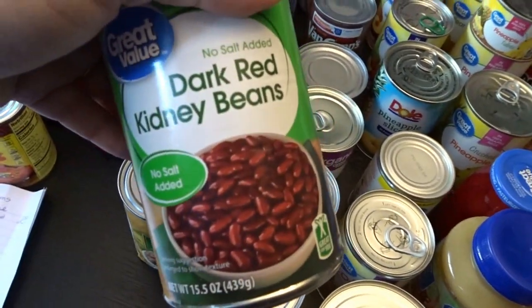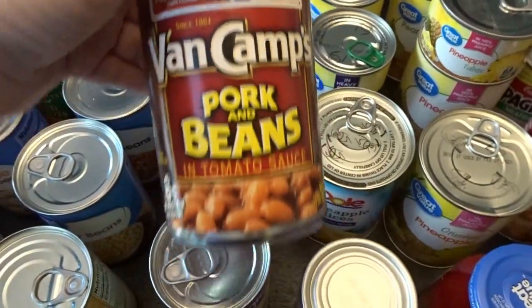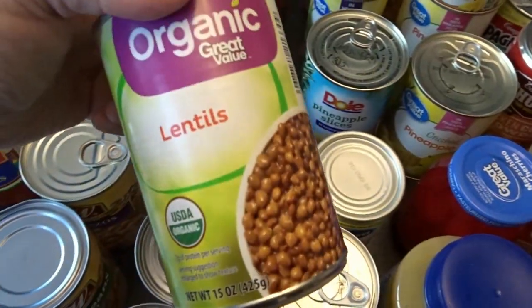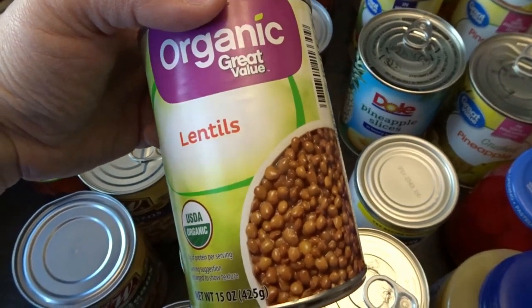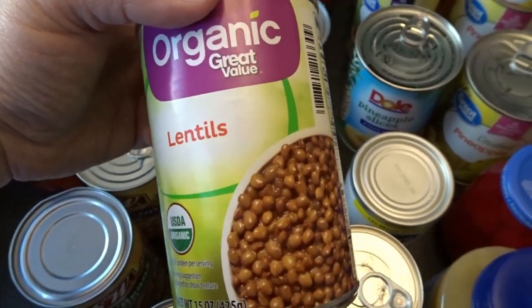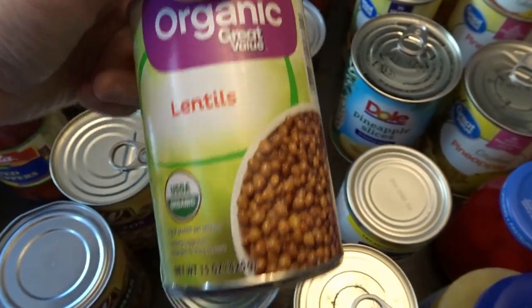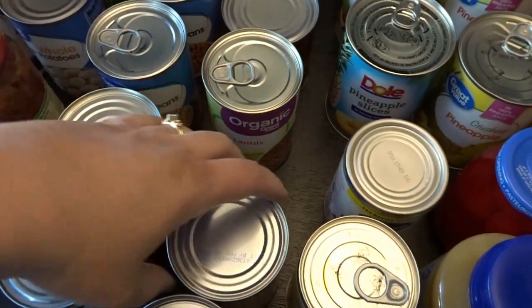And then dark red kidney beans. We also like to have pork and beans on hand, and baked beans. And then these are not something I normally keep in my pantry, but while I was shopping, I realized they had canned lentils. I'd never seen those before. I love lentils, so I thought I'd try that as well. It might become a new pantry favorite.